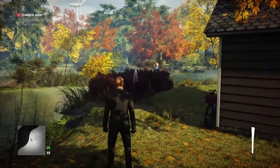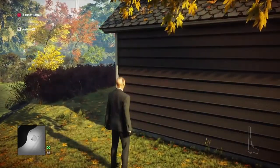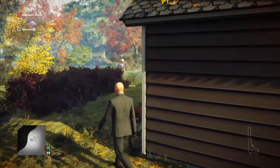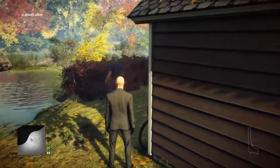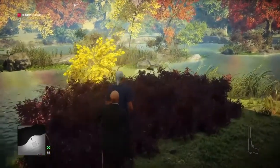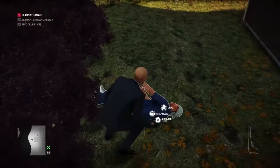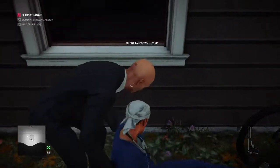Now you can use the bicycle bell that's just to our right here to get his attention, but you can also get the attention of the police officer. So I've decided to use my trusty newspaper to get the nurse's attention. He's going to come over to investigate, and when he does we can render him unconscious, and we're going to drag him into the shed and hide his body in the closet provided.